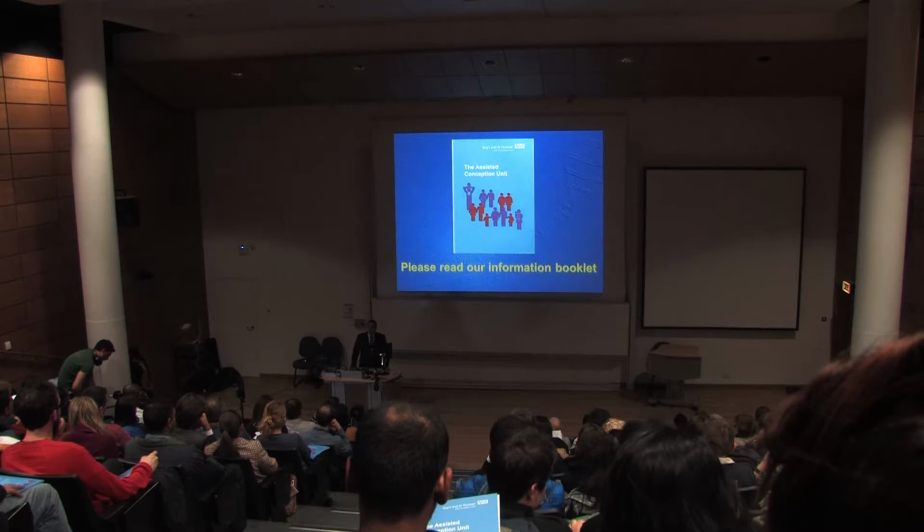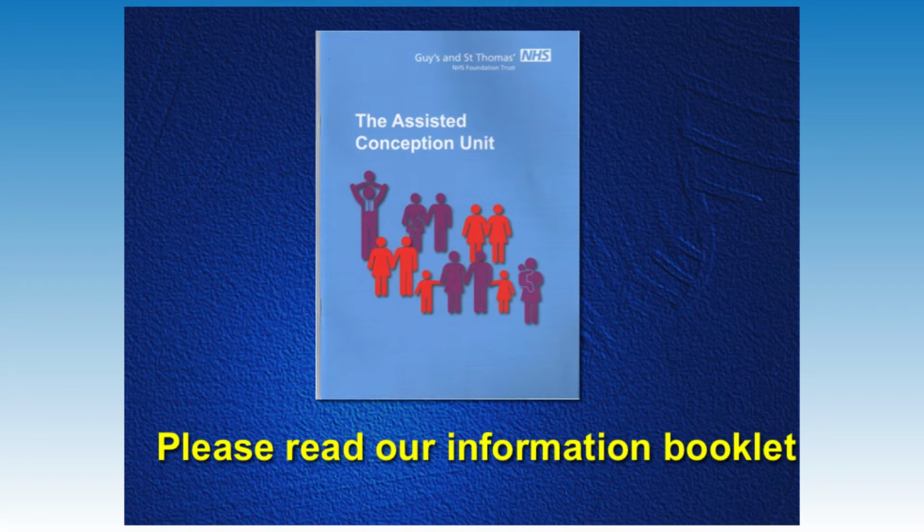So what do you need to do before your first visit to the clinic? First of all, please have a look at our booklet, which contains a lot of information regarding the various forms of treatment that we offer. Our clinic offers a comprehensive range of fertility services, both diagnostic and treatment related. So have a look at the booklet, please. We also have a website, ivfdirect.com, with lots of resources which you hopefully will find helpful.